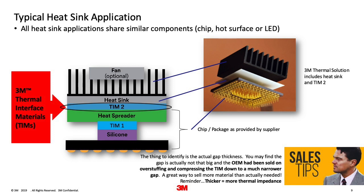You may actually find the preferred gap is not that thick or large, and perhaps you've been told to put a thicker gap pad in that application and overstuff it and then compress it with a much higher compression force than 5% to achieve the overall thermal conductivity. Frankly, it's a great way to sell more material than what is actually needed.